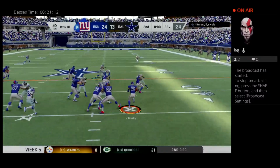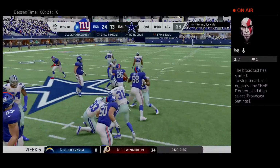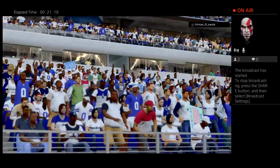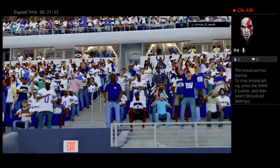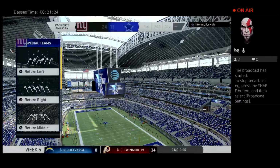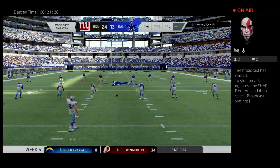A final shot before half for Murray. And brought down, but not before reaching the 45-yard line. We have hit halftime. Still 2 more quarters to go. We'll take a timeout. We'll be back after this. You're watching the NFL, and it's on EA Sports.